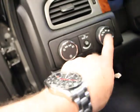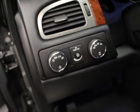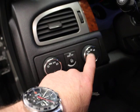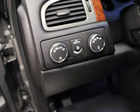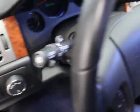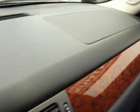So this is four-wheel drive. Some of these came in all-wheel drive, which means you don't have a 4 high and a 4 low. You just have full-time all-wheel drive. What's nice about this is you can put it in 2-wheel drive, which helps you with fuel economy. Also helps you wear things out slower. So there's your passenger side door and passenger side seat, which are clean. You can see the dash is perfect.